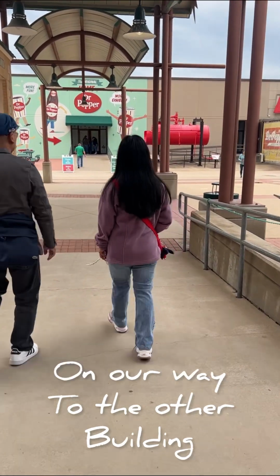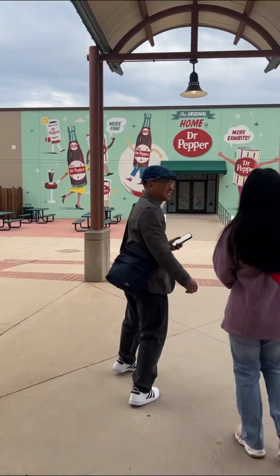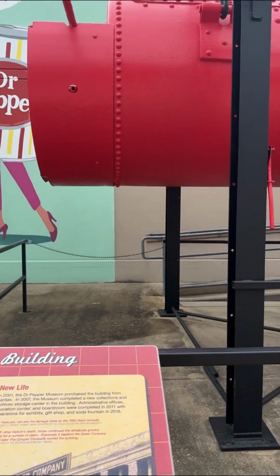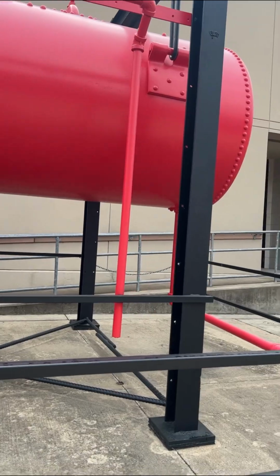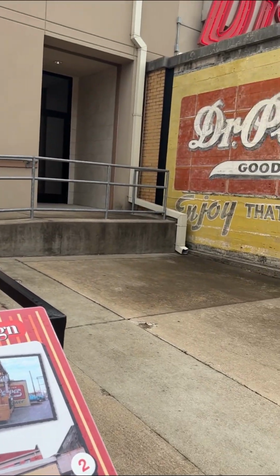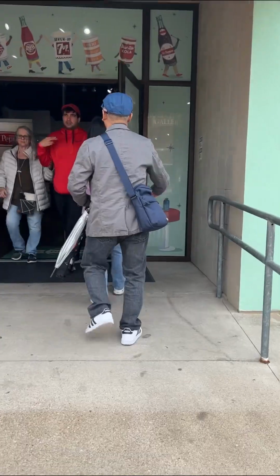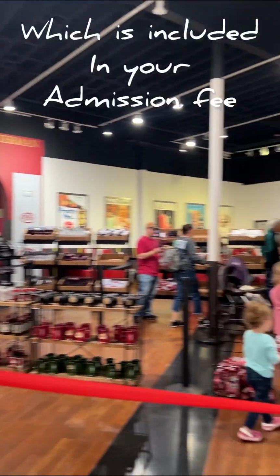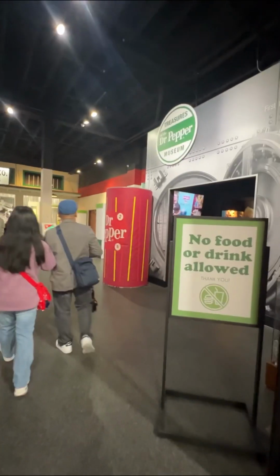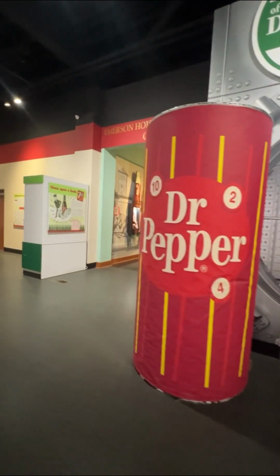Now we are heading to the East Wing building, which is the building with the red neon Dr Pepper sign on the side. This is where you can get your free drink in their soda fountain. You need to make a reservation for one of their special programs, which is a Make a Soda, Taste a Soda, or your Extreme Dr Pepper experience.